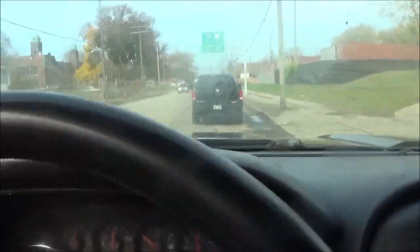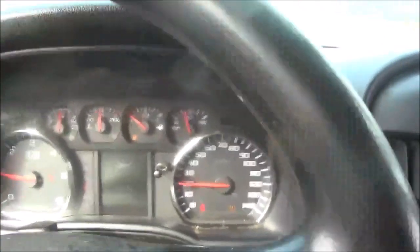So let me keep on driving here, and I'm going to see what the transmission temperature is going to be. It was at 111. I told you we drove this. This is the third time we're driving this. I'm trying to get it as hot as I can and see what happens. I'm going to look at it, but it definitely is running away.